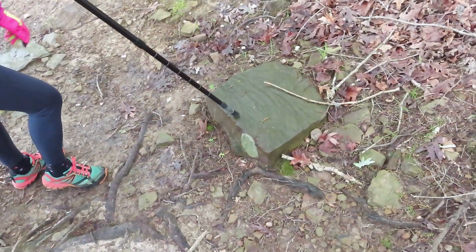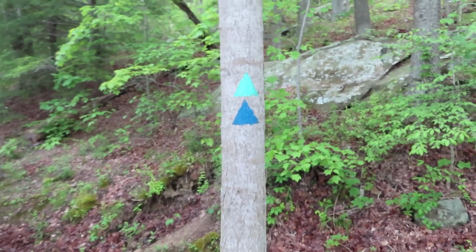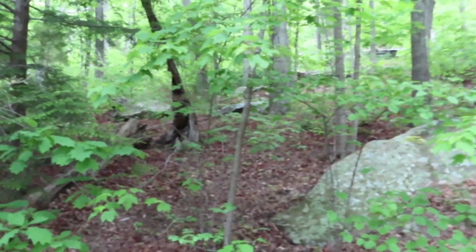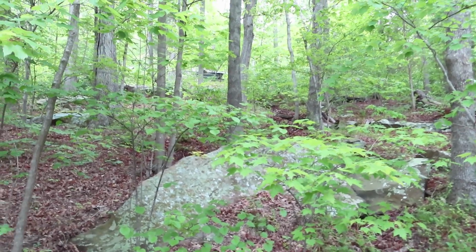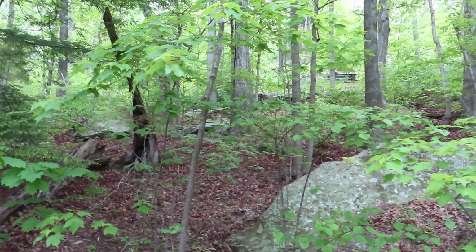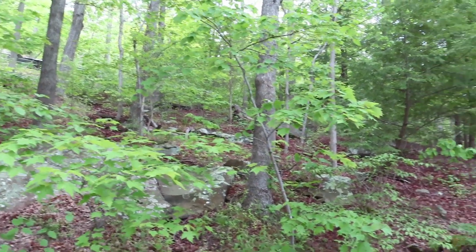All right. And they have a little bridge here, and they have your markings on the tree. And on this one you do not feel too remote, simply because the road goes up that direction. You can hear cars and trucks passing by.